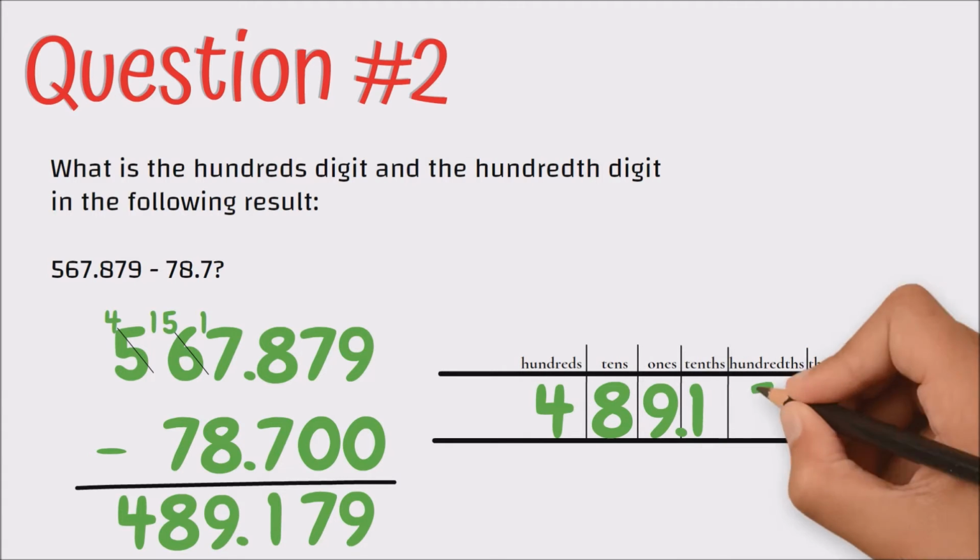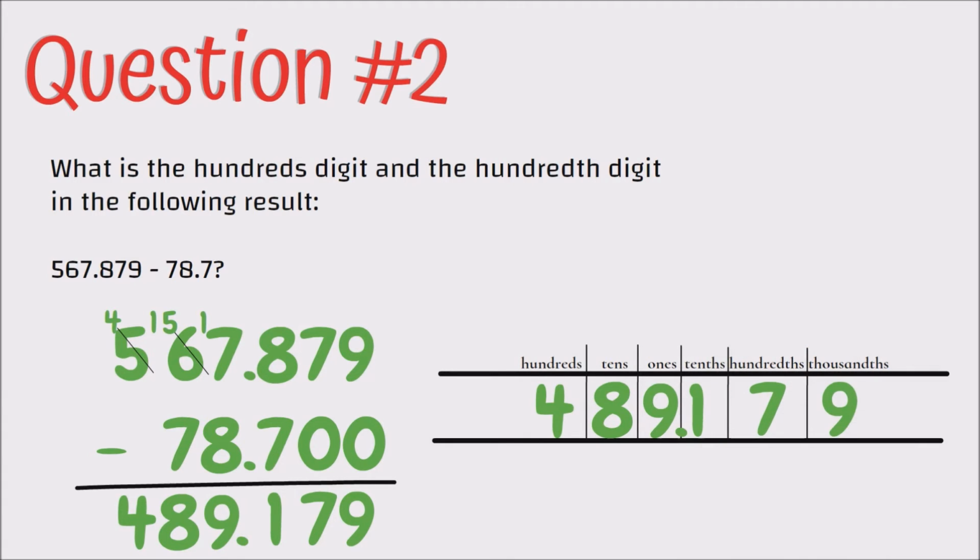Now we have to find the digits in the hundreds place value and the hundredth place value. So let's use our table from our place value video. And by doing this, we can see that the digit in the hundreds place value is 4, and the digit in the hundredth place value would be 7.